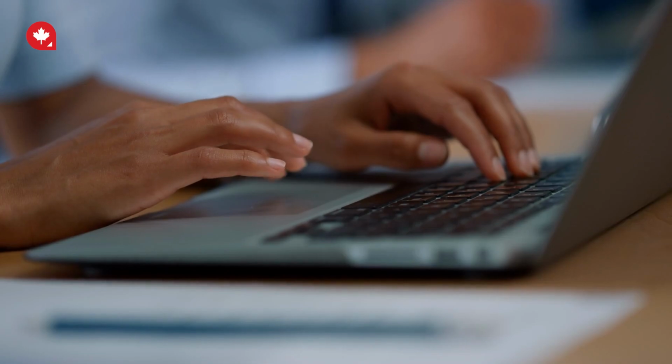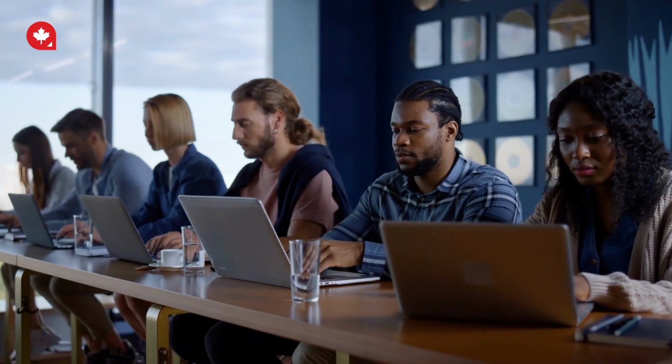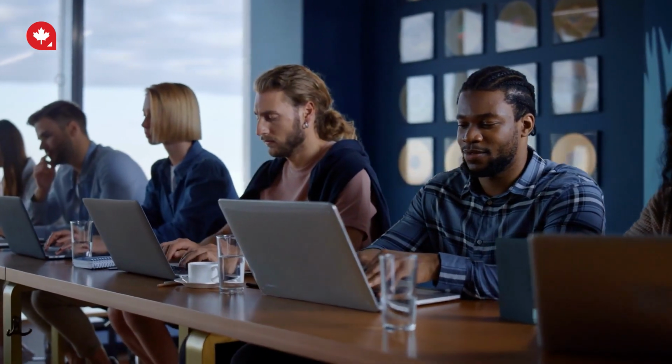Make sure to check the language requirements, credit score requirements specific to the degree you want to pursue, and what information you need to include in your application.